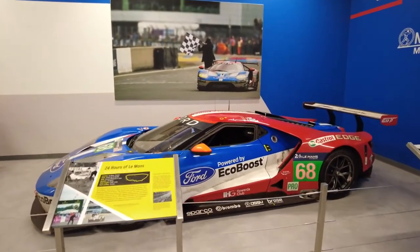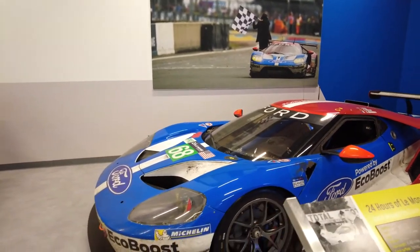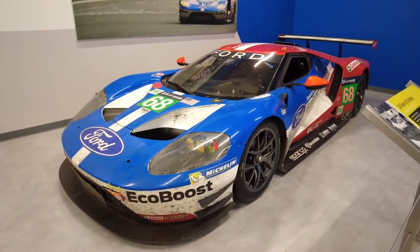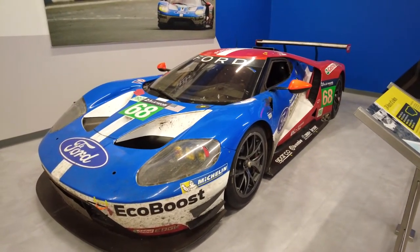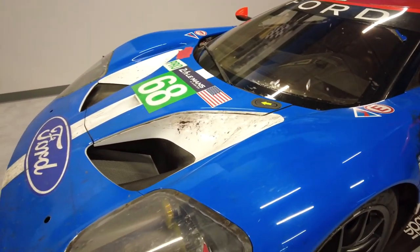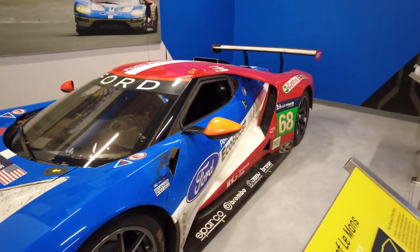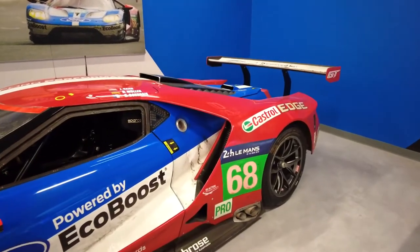This is the Ford GT, probably the coolest car, in my opinion, that Ford has ever built. And this is a race car version right here. Just an amazing vehicle. The engine is in the back. And the front here, you can actually see that is all cooling system down there. Look at the curves on this thing. This just screams sports car. Amazing sports car.